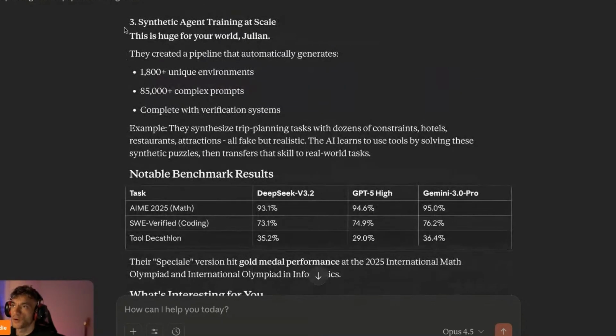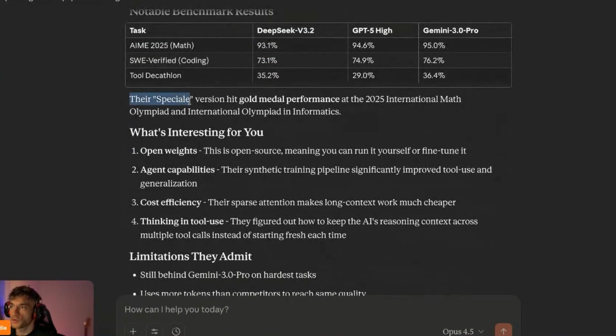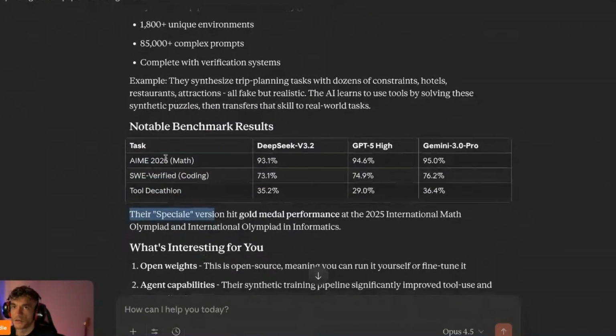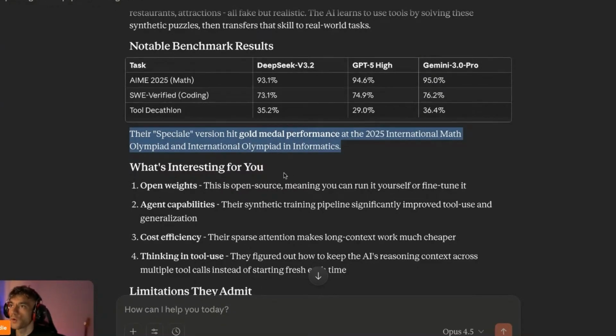And the final one is synthetic AI training. So they created a pipeline like this, and you can see that they've designed the special model to perform agentic capabilities, right? And then you see here, their special model actually hit gold medal performance at the 2025 International Maths Olympiad and International Olympiad in Informatics. So why is this interesting for you?